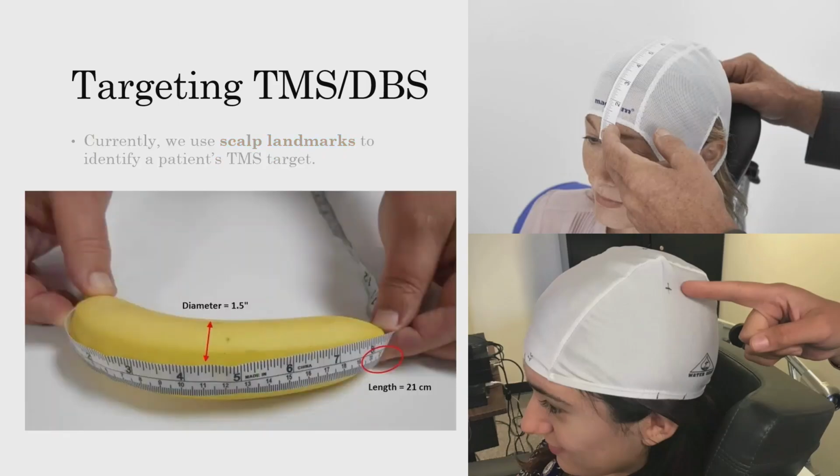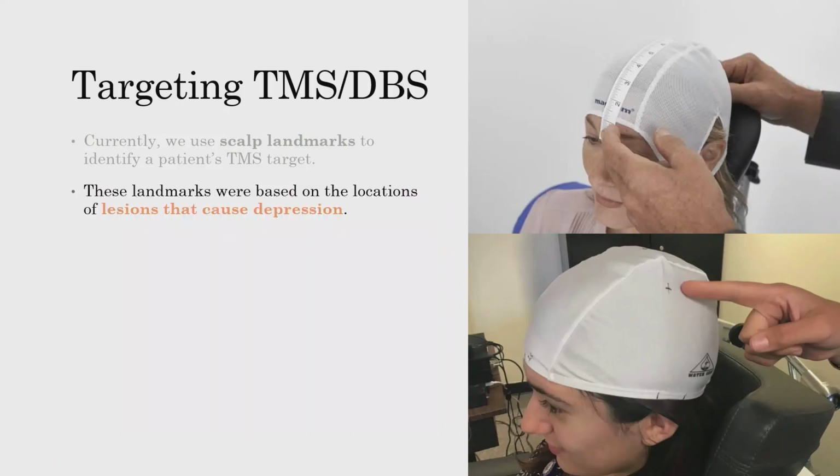So I'm going to say that again. We use a tape measure. The same thing that this guy's using to measure this banana is the same technology that we use to target electromagnetic brain stimulation. We should be able to do better than that, but we did it because these landmarks were based on specific things, based on locations of lesions that cause depression and stimulation sites that relieve depression. So it works. That's why we do it.